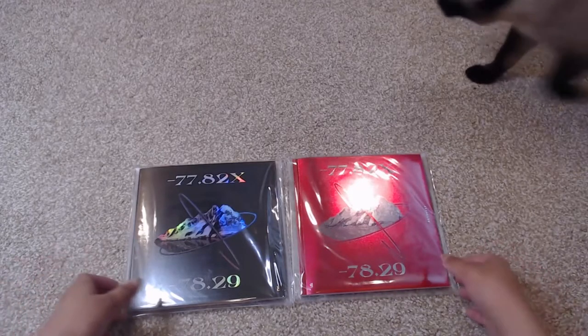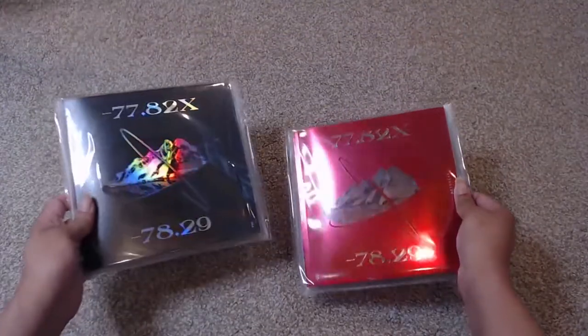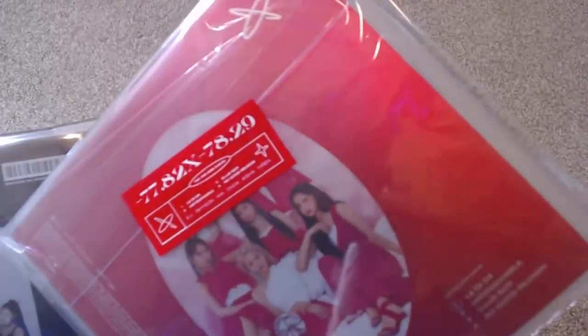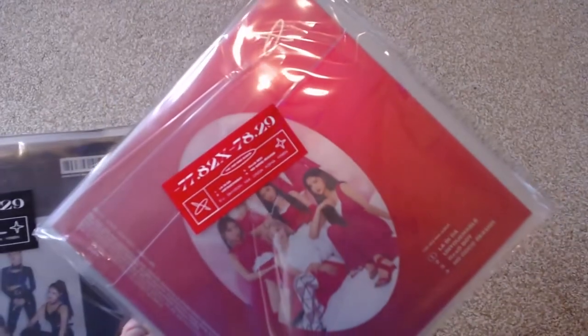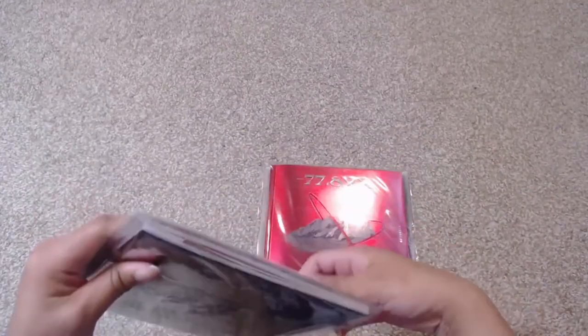Today I'm going to be unboxing Everglow's most recent album. It is 7782X27829, and the title track was La-Di-Da, and there's these two versions. I actually cannot remember which one is which, but yeah, we're gonna open them both up right now.